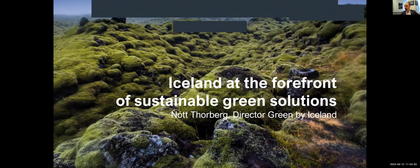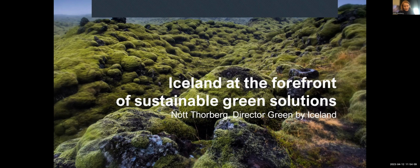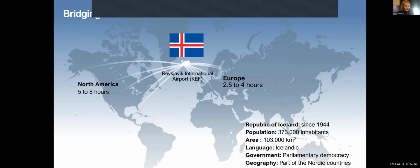So I'm going to give you a brief glimpse of the history of Iceland's renewable energy, especially with focus on the geothermal part of our history, which started well over 100 years ago. But just to get us a little bit acquainted, as you know, Iceland is midway between North America and Europe. So we're a pretty small country in the North Atlantic, but we kind of bridge the continents.